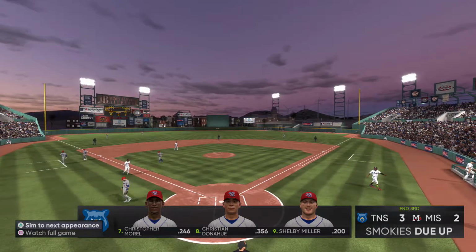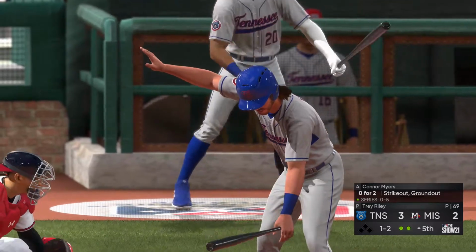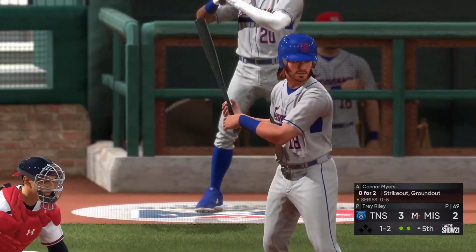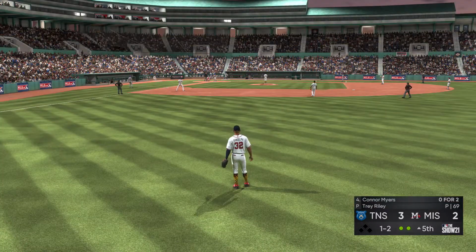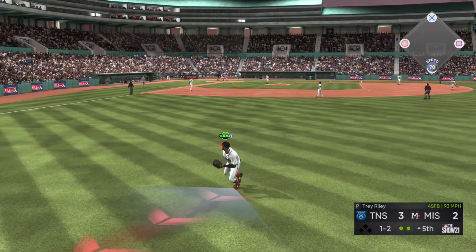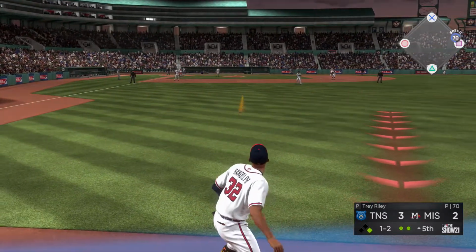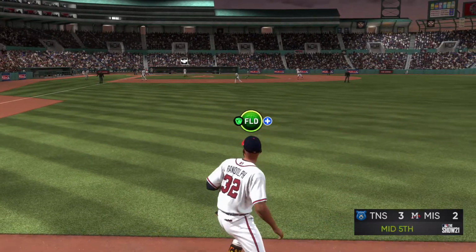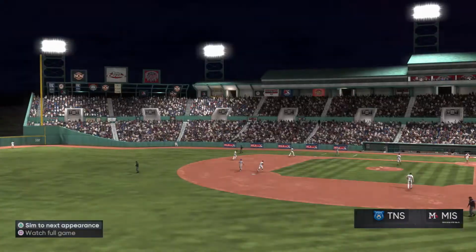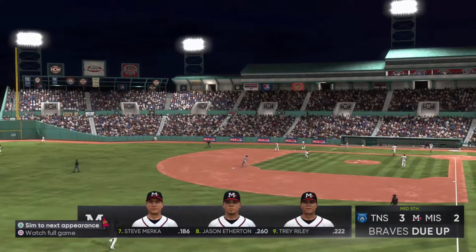The Smokies are on top 3-2. So here's the cleanup hitter, Connor Myers. He went down on strikes in his last at-bat. Hits are now even at 4 apiece. High in the air down the right field line. Randolph finds some space out there for the catch to retire the side. So no runs, no hits, no errors, and no one left.